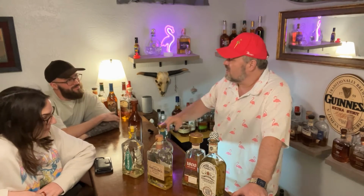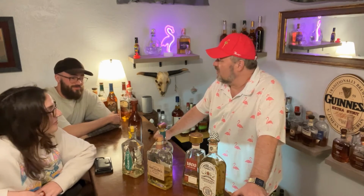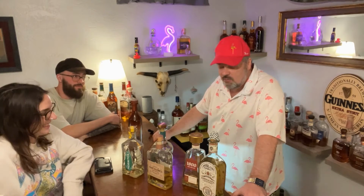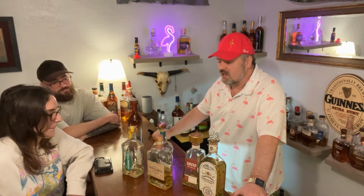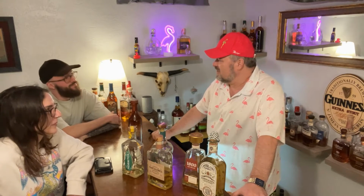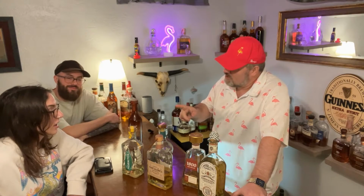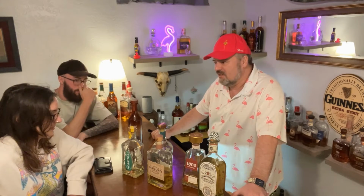We have 6 bottles sitting here on the counter. You can probably notice what they are. What do they all have in common? Tequila. What else do they all have in common? Reposado. So what does reposado mean? Aged longer. Close. Rested. It literally means rested.